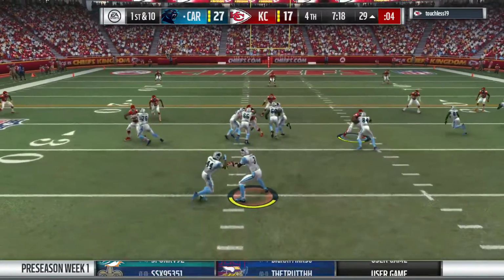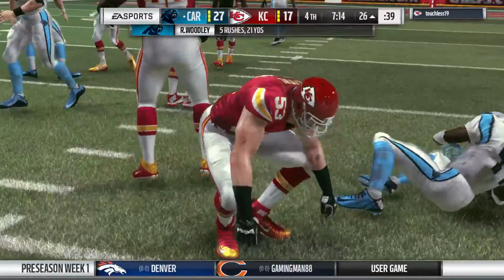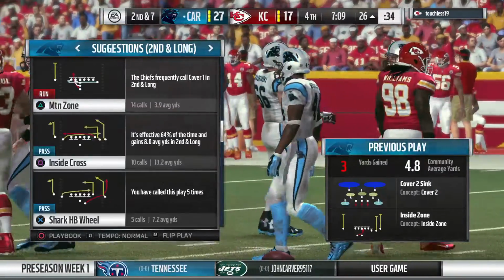They'll need to get the play off quickly. They'll run it now out of the gun, and he'll take this down just shy of the 25-yard line. Give him 3 on first down. It'll set up a 2nd and 7.